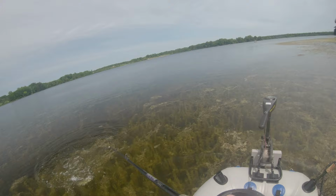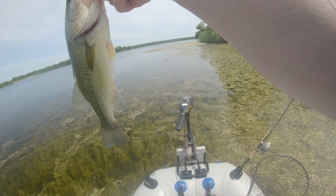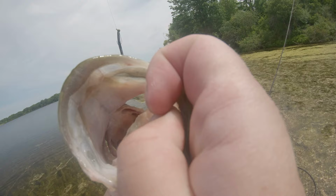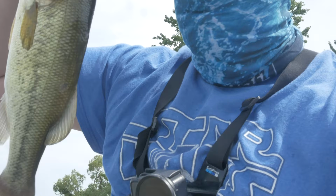Told you. Works every time. It's a good one. Every time. That's a good keeper for sure. Easily a 14 incher. You guys can see it, but I caught this one. I had to throw it in there 3 or 4 times, but I knew that black worm was gonna catch him. It was on its bed. So I gotta get her back to her babies. But first fish of the day.